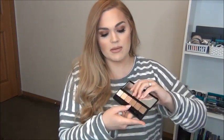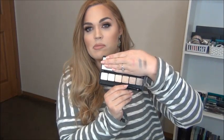Then we have the Prism eyeshadow palette, and this is in the color Naked. I don't believe this is new, but it was sent to me. So maybe it was just a new e.l.f. favorite that they wanted me to try. This is a beautiful palette, and I actually heard Kathleen Lights talking about these so positively.